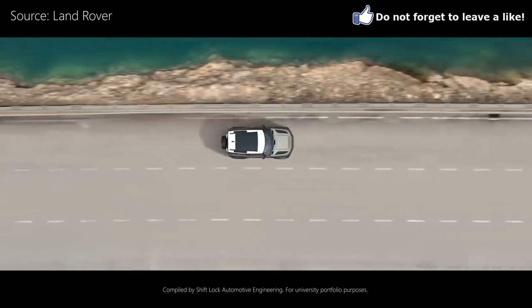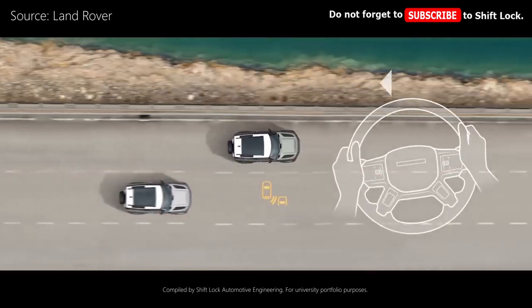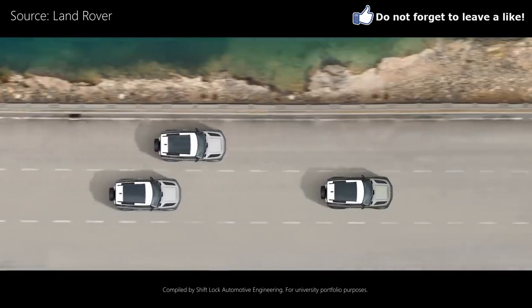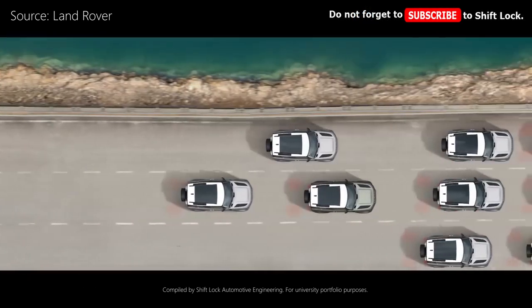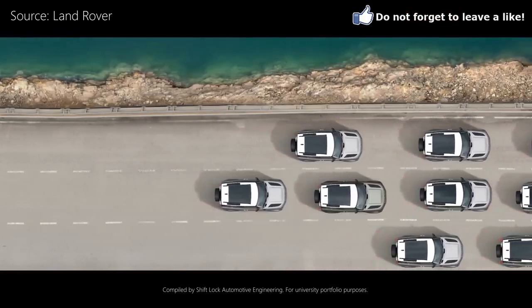Our driver assistance features include blind spot assist, which will detect another car in your blind spot when you begin to change lanes. Adaptive cruise control will automatically keep your vehicle a safe distance from the vehicle in front, should it slow or stop when you're cruising or traveling in slow-moving traffic.